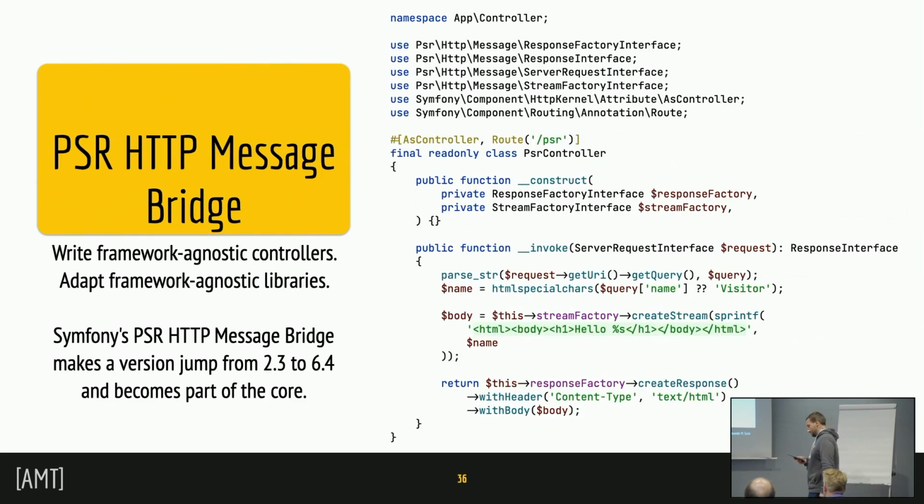What else do we have? We have the PSR HTTP methods bridge. This is technically not a new component. This bridge has existed previously, but it became a bit more popular than we anticipated. So we moved this into the Symfony core.